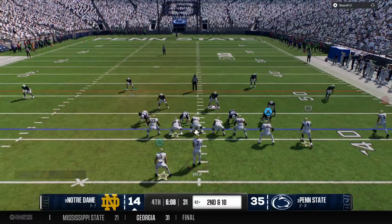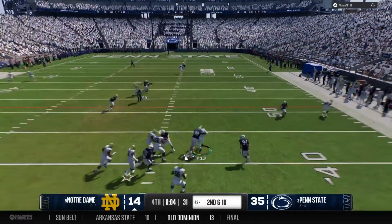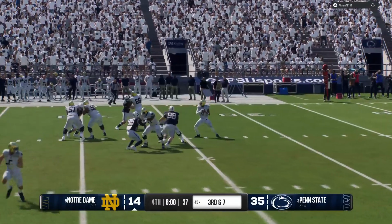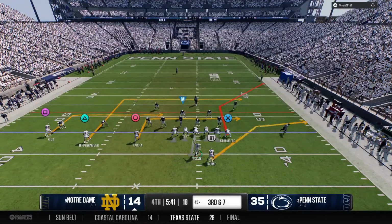Important second down play coming up. After the incompletion on first down, looking to throw it again. Quarterback on the move, trying to make something happen. He'll be wrapped up on the scramble there, settling for a short gain. Challenging spot for the offense. It's third down and long from the 45.